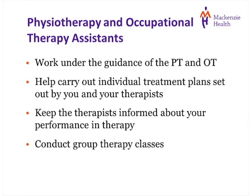PTAs and OTAs work together under the guidance of the physiotherapist and occupational therapist in carrying out portions of treatment plans. Their treatment plan may happen individually with a patient, in group classes, or together with a therapist. The PTA-OTA ensures that the therapists are informed about your performance in therapy. Group classes on the ISU currently include the arm exercise class, sit-to-stand, and standing balance classes. Your therapists assess and determine if you meet the eligibility criteria to participate in these classes.